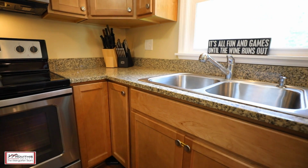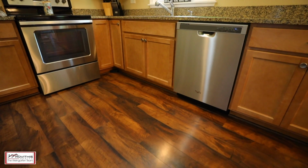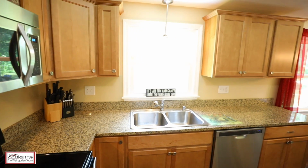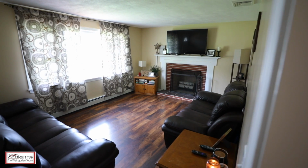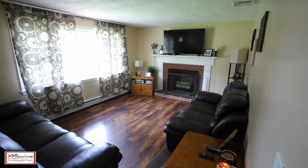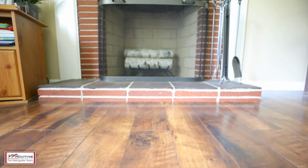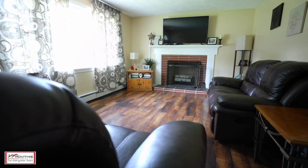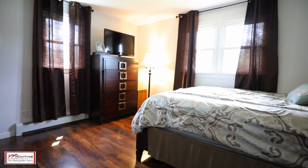The updated eat-in kitchen features granite countertops, stainless steel appliances, and soft close cabinets. Large picture window gives so much natural light to the living room with a fireplace and beautiful flooring. With a partially finished basement, laundry area, and half bath, you don't want to miss this one.